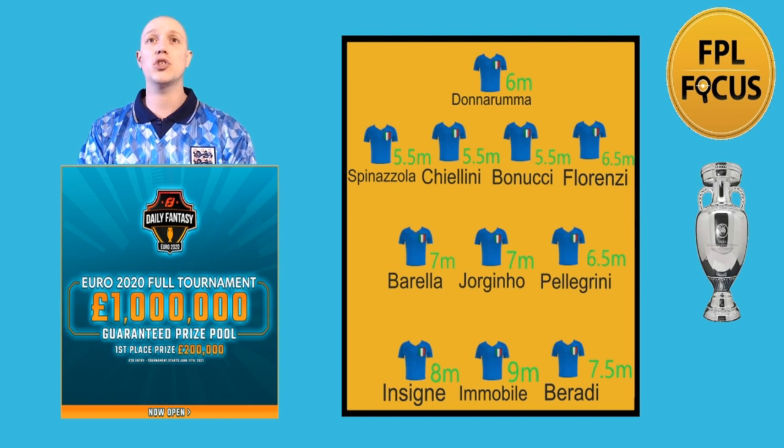The old dogs, Chiellini and Bonucci, getting on a bit now. We saw them pick up a few knocks, a little bit of concern over their fitness, but I'm sure they'll be fine and they will be the starters. Florenzi as well at 6.5, priced a little bit higher, a bit more attacking. But I do like one thing, Bonucci's long balls from the defence.